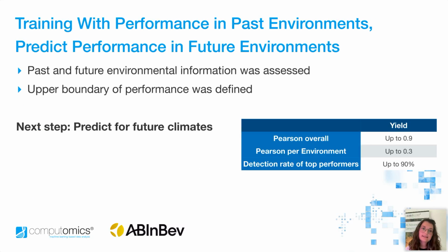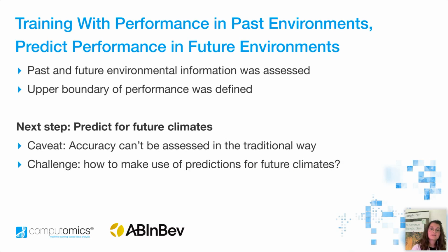So with this initial analysis, we first assessed past and future environmental information, and we found an upper boundary of performance that we can assume for predicting for unseen environments. So a detection rate of up to 90% and a Pearson correlation within an environment of up to 0.3. So the next step was now the hard task, which is actually predicting for future climates. And this comes with a caveat. One is that we can't assess accuracy in the traditional way. We don't have actual measurements from future climates, so we can't calculate a simple Pearson correlation. And the next challenge is how to then use the information we create by predicting for future climates.